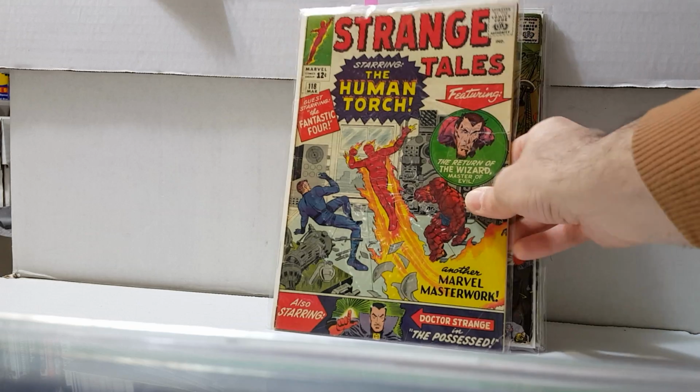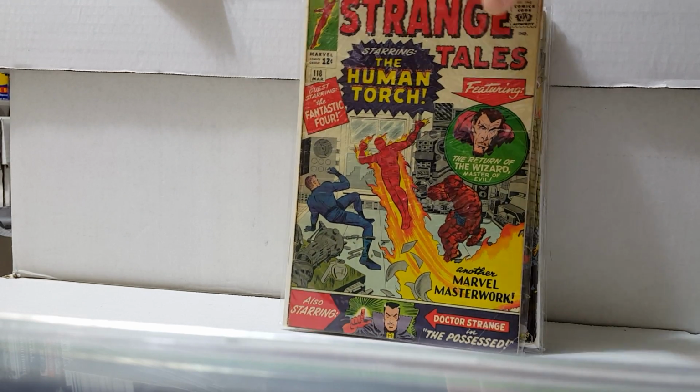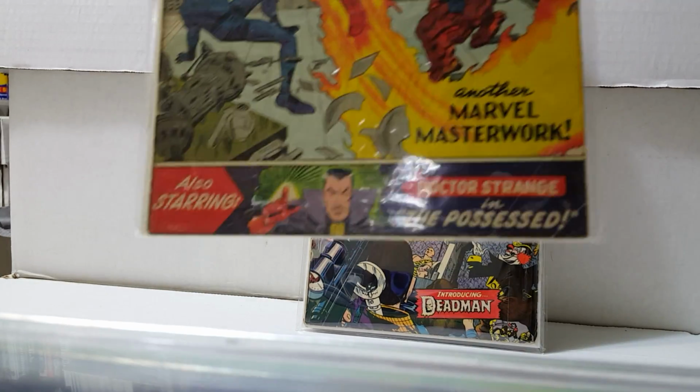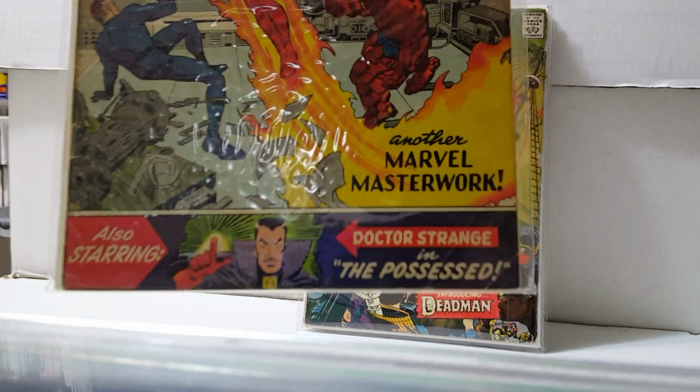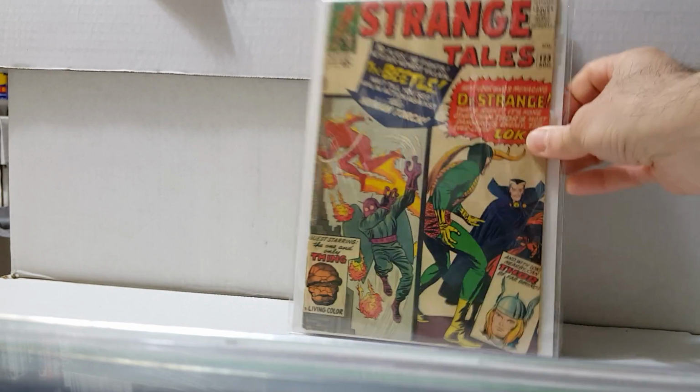A lot of Strange Tales I picked up. First of them, this is issue number 118. What makes this important, and I think it was maybe Captain America or Erod or somebody like that mentioned it, if I'm not giving you credit, please forgive me, is that this is actually the first cover appearance of Doctor Strange, number 118. So happy about that. This book I'd been wanting for quite some time, so I'm very happy to have it in my collection.